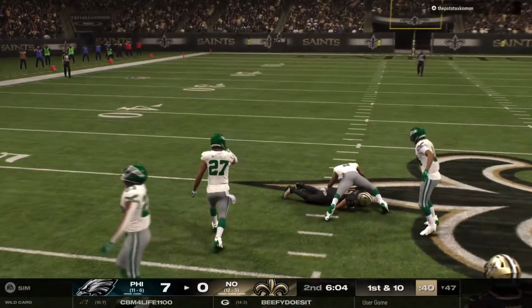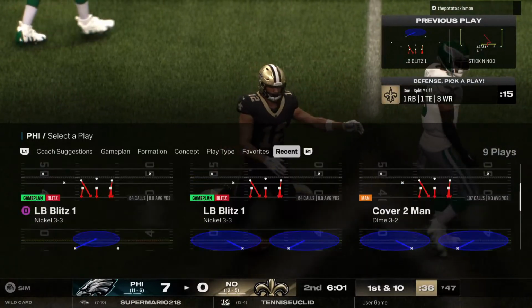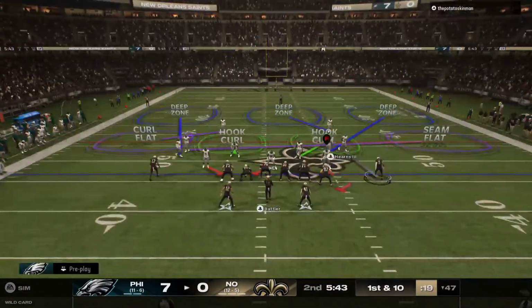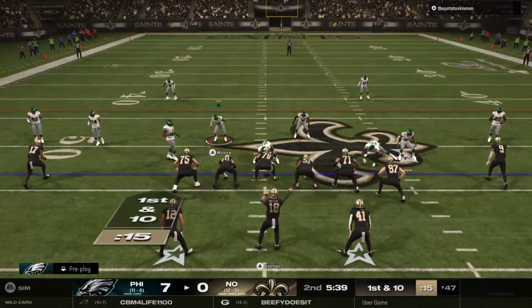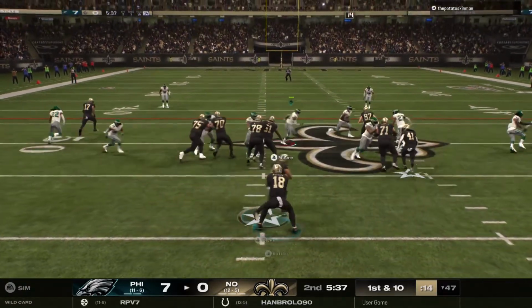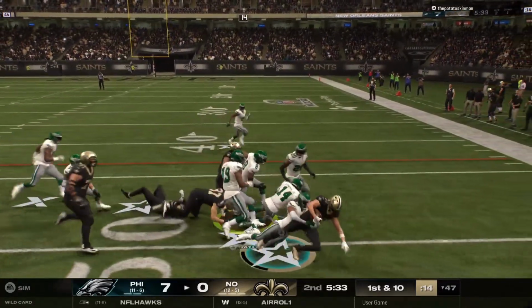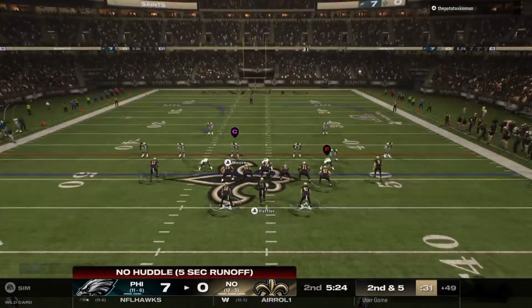That's caught by Chris Olave. And he has it up towards midfield before he's taken down at the 47. They get an even 10 on that play. And the Saints are going to have a first down. First and 10 at the 47-yard line. Handoff now out of the gun. And he drives this across midfield and down into enemy territory.